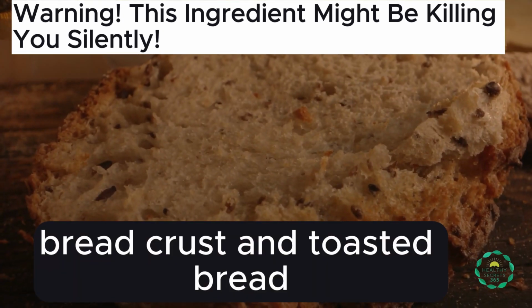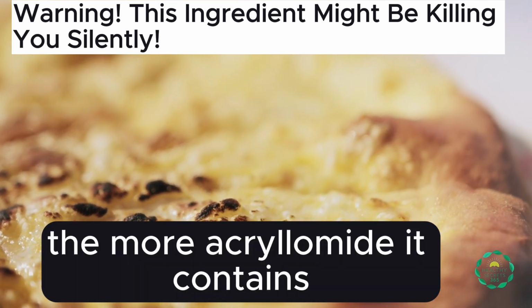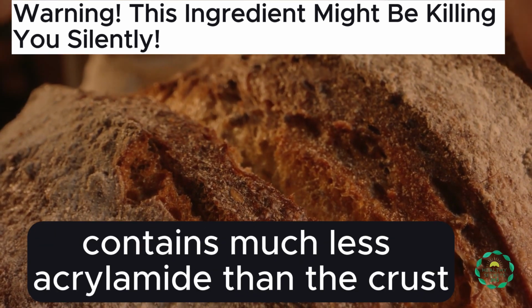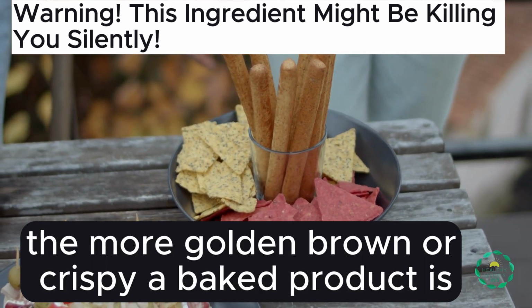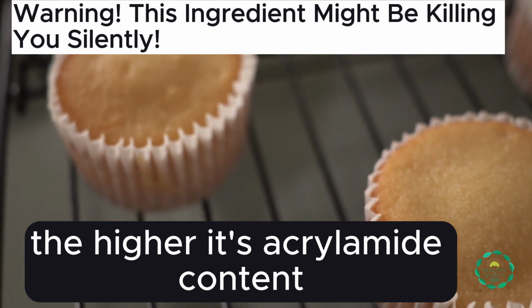Bread crust and toasted bread. The darker and crunchier the toast, the more acrylamide it contains. The soft inner part of bread contains much less acrylamide than the crust. The problem: the more golden brown or crispy a baked product is, the higher its acrylamide content.